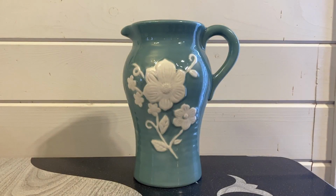But it really would look good with just about any decor, really. It's one of those colors that just matches just about everything. But yeah, originally put out by Teleflora Gifts, so it was meant to be a vase, but you probably could use it as a picture. It is glazed on the inside, but it does have it marked on the bottom here, Teleflora Gift. I would expect it to go for at least $25. It's a really gorgeous piece.